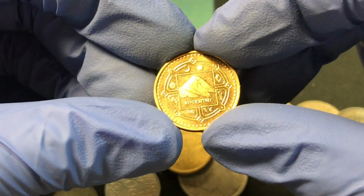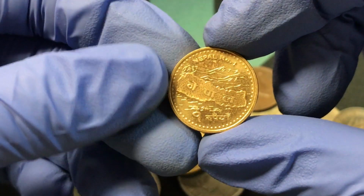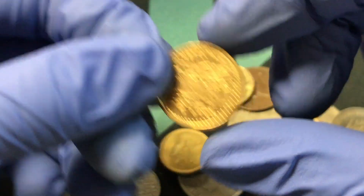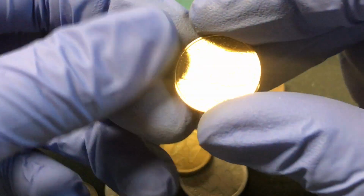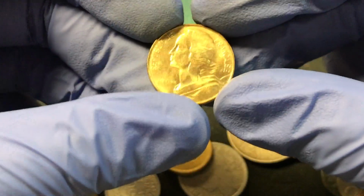Here is a neat looking coin. I think it's from Nepal. Yeah, there it is, Nepal. I've seen them in the past. Solid find. I kind of like how it has the outline of Nepal itself. That's home to Mount Everest.